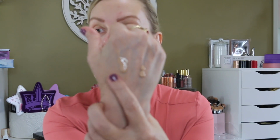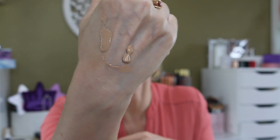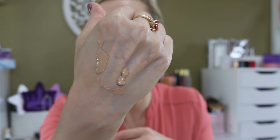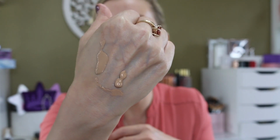So this is the LaMer. And this is the Pacifica. So the shade looks so similar between the two. So what I'm going to do is I am going to go in, I'm going to use IT Cosmetics brushes on each. I'm going to use the Love is the Foundation brush for my LaMer. And I'm going to use the Star brush for my Pacifica. And I'm going to let you see and you be the judge.